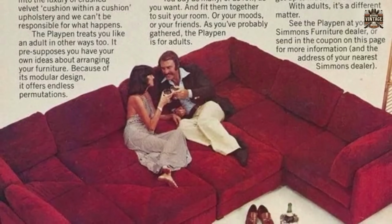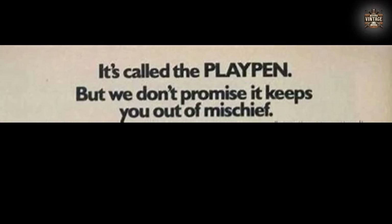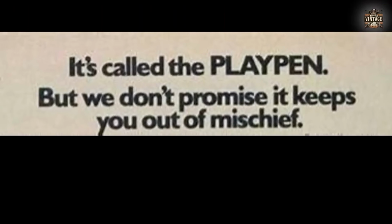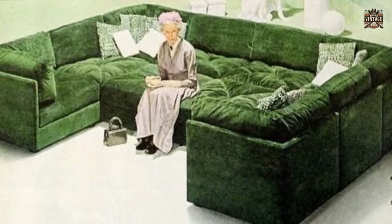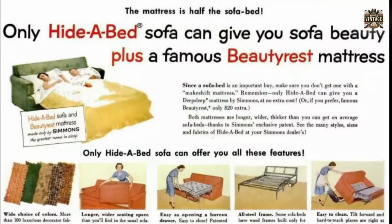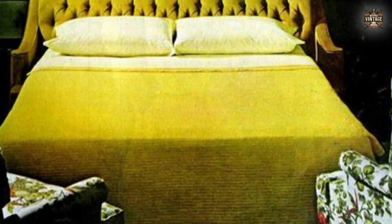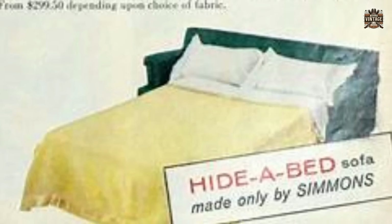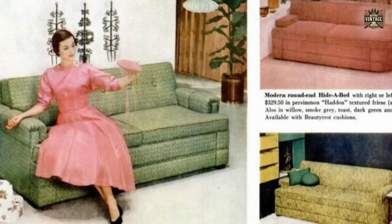For the ultimate swinging bachelor of the 70s, Playpen brand modular furniture was the go-to. It's pretty clear what vibe they were marketing. And if you weren't hip enough for the Playpen or chic enough for a conversation pit, there was another quintessential 70s piece, the hide-a-bed couch. This sofa by day transformed into a guest bed by night, ideal for hosting relatives who somehow never thought to book a hotel. Chances are, if you visited family in the 60s or 70s, you've slept on one.